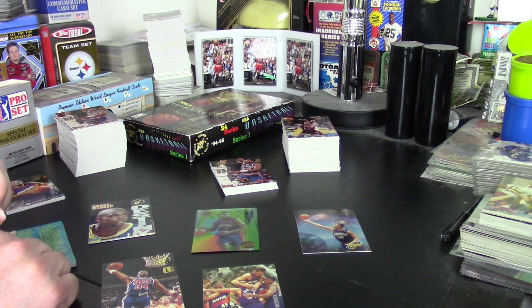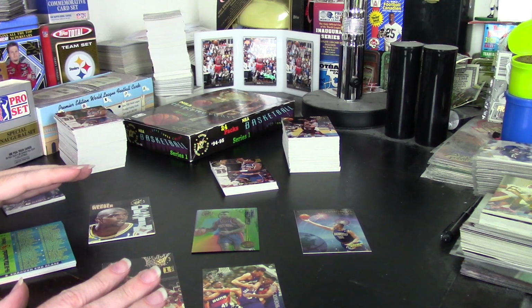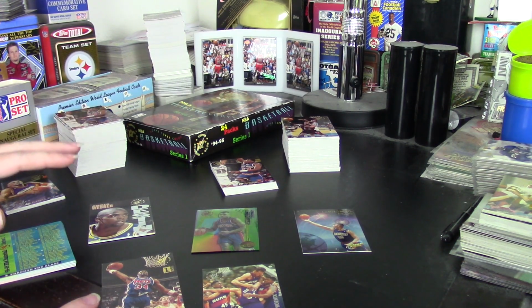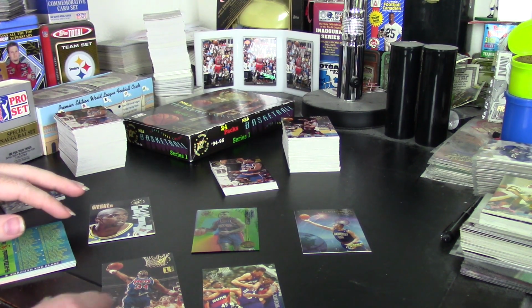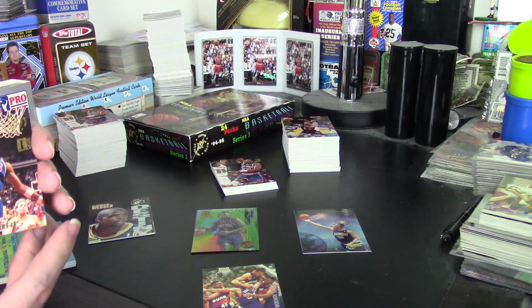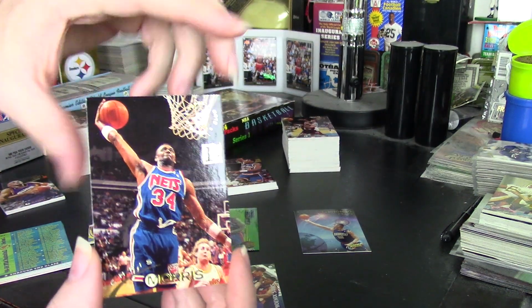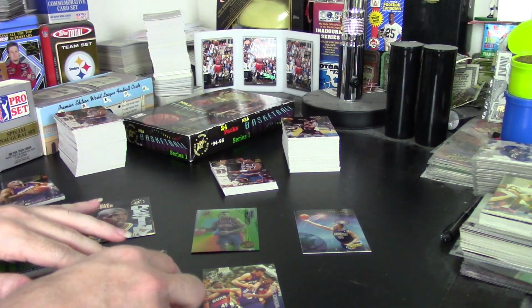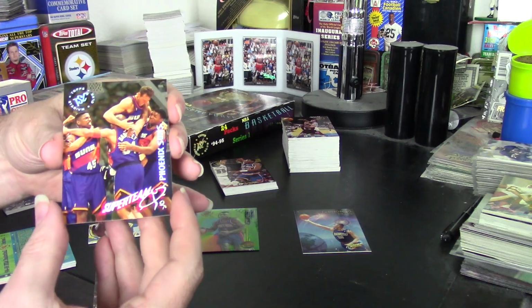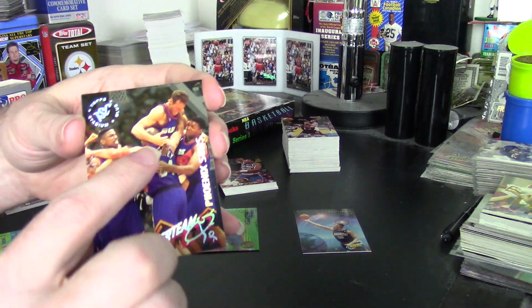Now they do have a fair number of inserts, and I got 9 inserts out of the packs. So almost half of the packs in the box had an insert, and that's really awesome. The first day production I got was Chris Morris, the logo being over here. So not a superstar, but I got one of those. Teammates, I got the Phoenix Suns, which has Sir Chuck here in the middle.